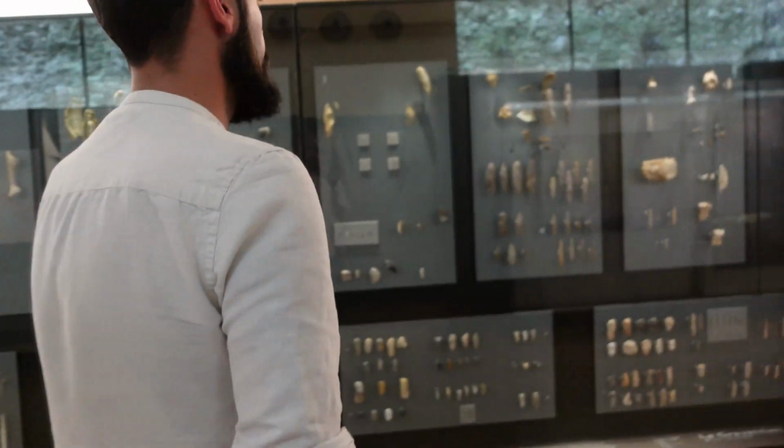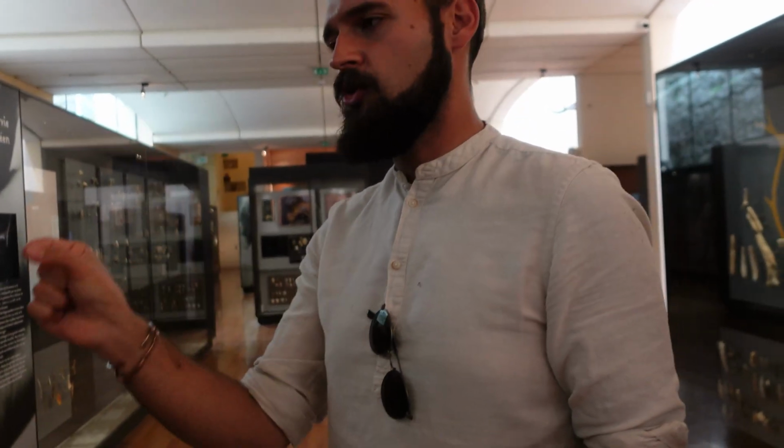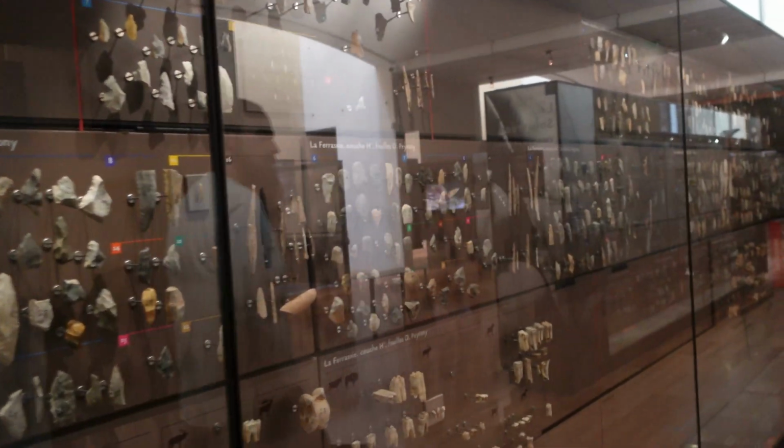And so what time period would the Châtelperronian be? Somewhere between 44 and 40,000 years ago, and it's situated precisely at when we stop finding Neanderthals and all of a sudden find Homo sapiens everywhere. Oh, okay. So it's really situated at that precise moment, hence why there's so much debate and interest in this particular industry.